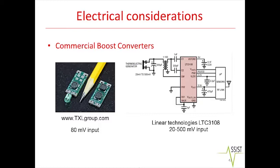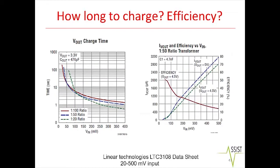So you can buy boost converters, certainly. This is a kind of a nice one from TXL Group, but you've got about an 80 millivolt input for that. Linear Technologies is an integrated solution. They're playing a little trick here by putting a transformer in here, because the thermoelectric is a DC source, and for them to be able to get the efficiencies up and boost that voltage, having a little micro transformer that's outside the chip ends up letting them do that.